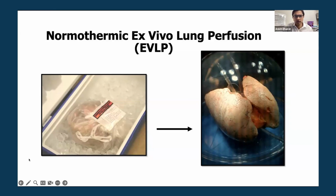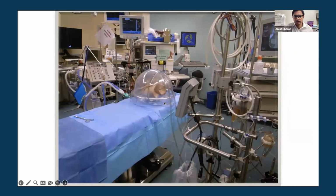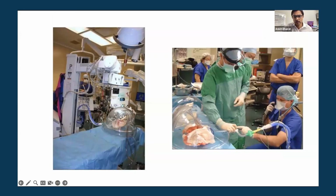Here you can see lungs coming in a storage, and then we put them on our circuit. And then after that, they are set up in the operating room. You can see this box in which the lungs are contained. They're attached to the ventilator. They're attached to all these machines. And then we are doing x-rays on them, doing bronchoscopies to clean things out, and then hopefully recover them.